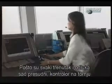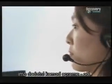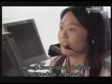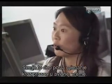With every moment and decision now critical, the tower controller has an additional piece of equipment to help her: her eyes. Seeing out the windows improves my reaction, and of course it's an enjoyment too. It's just all about the job, looking out at the window, looking at the aeroplane, looking at the weather.